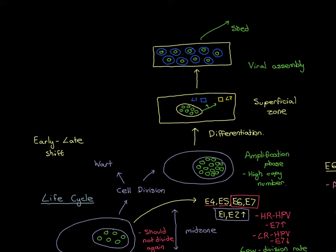So this portion of the life cycle that we've just been through, all of this is what's called the late phase of the viral life cycle. And that is the viral life cycle of HPV complete. What I want to do now is summarize the life cycle and then draw your attention to a few interesting points about the life cycle. Then we'll talk about the thing that I promised to talk about right at the beginning, which is transmission.